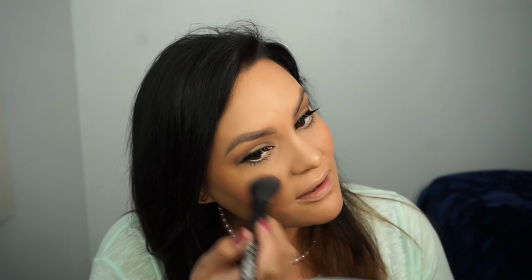I'm going to use a little of this Becca Opal. This is the pressed highlight. Let's just use a teeny bit of this. And blush. I'm using Bobbi Brown. Just a little bit of apricot blush.